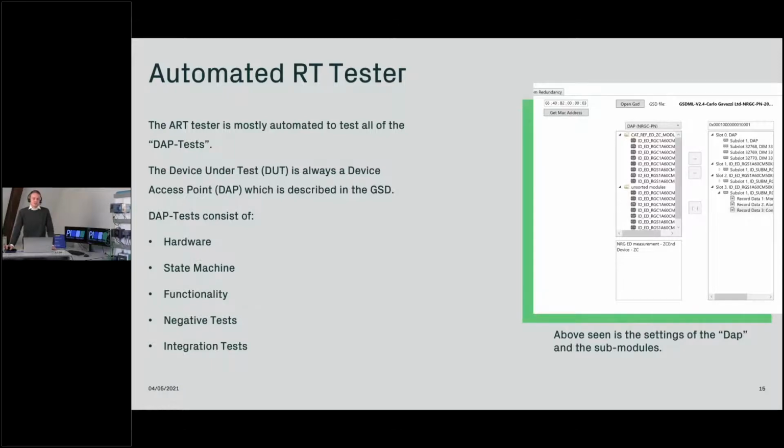The device under test, also known as DUT, is described in the GSD as device access point. The DAP test will check the hardware and the functionality of the state machine. There will also be some negative and integration tests done to check the behavior of the device. Looking into the software, there are many test cases. We will not go through all of them, but some of them.